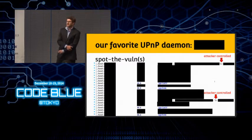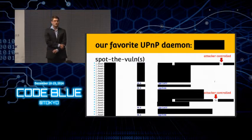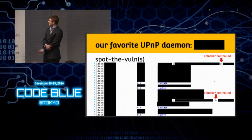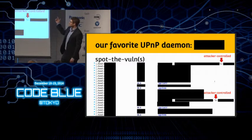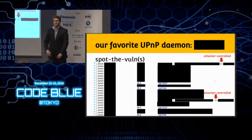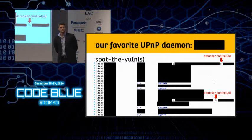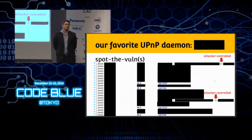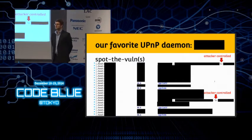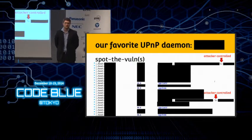So this is in this UPnP daemon. Now, you don't really need to know a whole lot else behind those black bars. You see you've got an attacker-controlled string going into a sprintf. Now, this one in particular is not vulnerable to a format string bug because it's going into a %s. But you'll notice it's a sprintf, not an snprintf, or anything that checks bounds. So that's the format string equivalent of a strcpy. It's just going to keep copying until it hits a null byte.